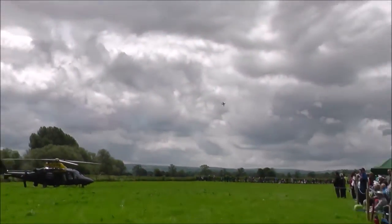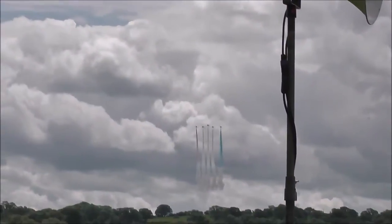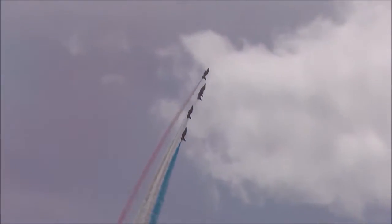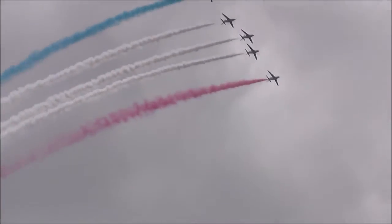Now looking right 45 degrees to find Enid. The red, white and blue smoke comes on. They're in a shape called Leader's Benefit. They're now going to draw a snake-like shape of smoke in the sky as they fly the Python.